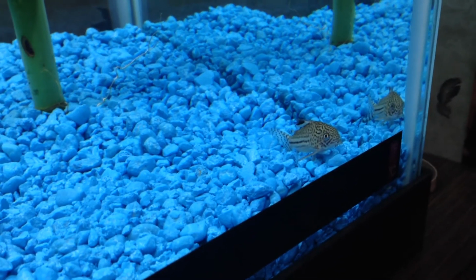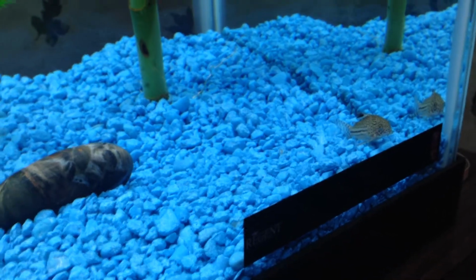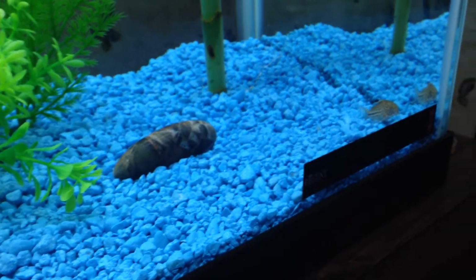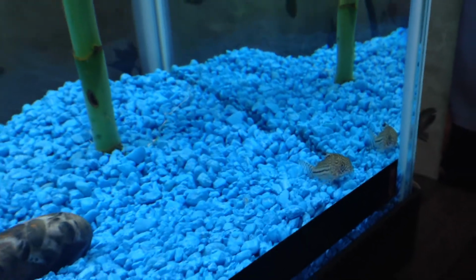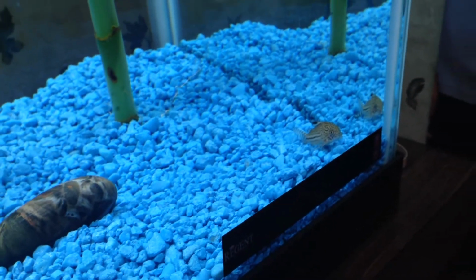This is what he did when I put him in my 10-gallon. Just kind of chilled there for like the first day. Then ever since then, he just kept pecking at the bottom. So I'm just waiting for him to get into the swing of things again. I'll probably end up going out and getting maybe 3 or 4 more of them, just so he has a little school now that he's in a bigger tank.